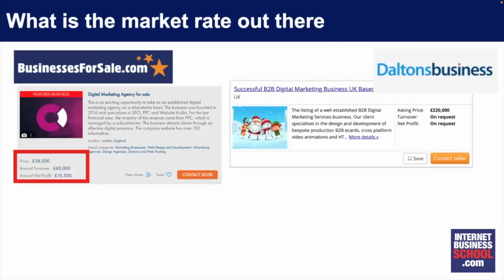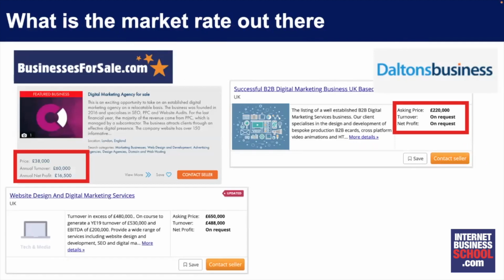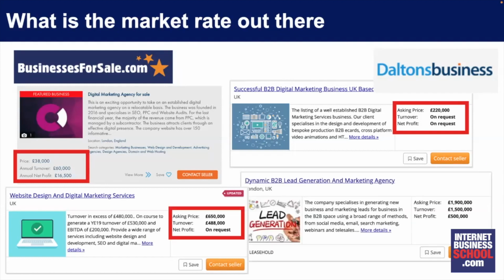It's up to you. Here's another one, a B2B agency, £220,000 they're asking for this one. Insane. Here's another one, $650,000, big turnover, but the net profit is on request because it's probably not very good, is the truth. And here's another lead generation and marketing agency, 1.9 million, net profit of $500,000. But look, if you've got 1.9 million, you shouldn't even be on this webinar. To be honest, you should be running this webinar like me.